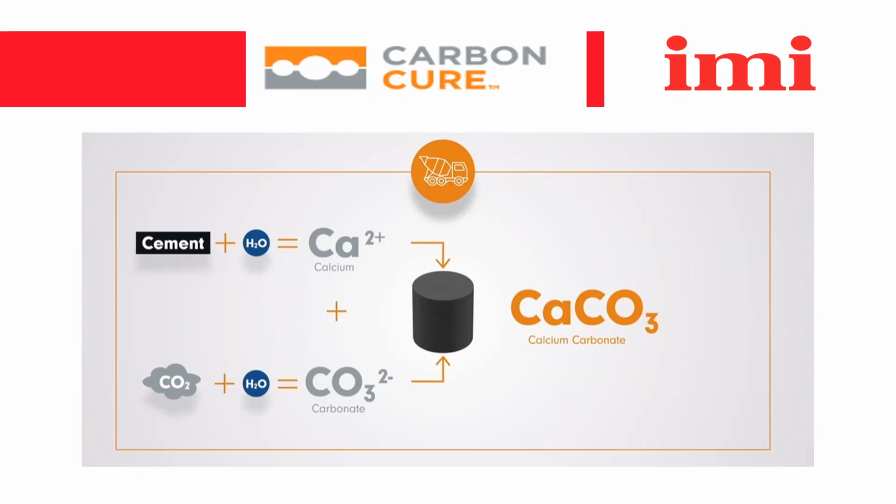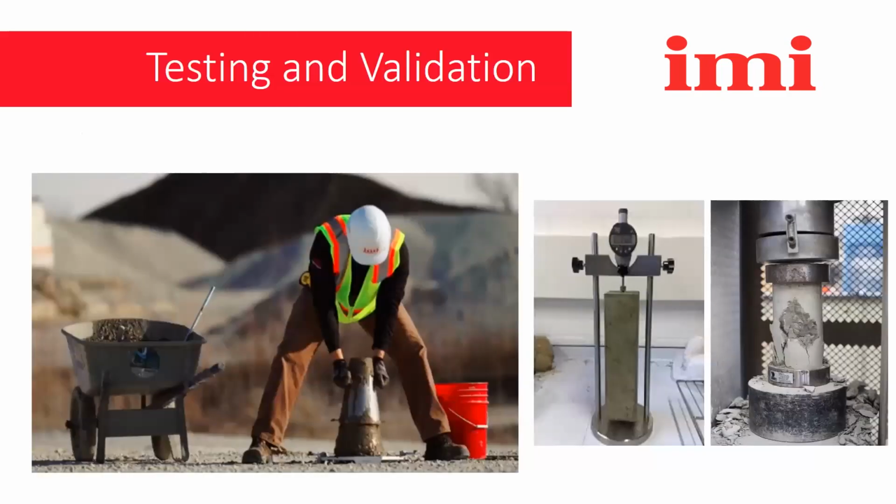Now I'm going to give it over to Mike, and he's going to talk about some of the testing and validation, and then get into some of the case studies.